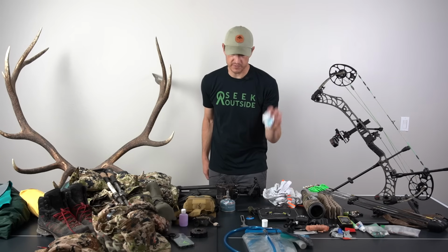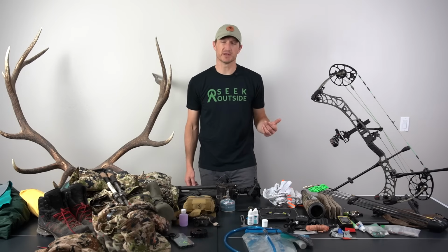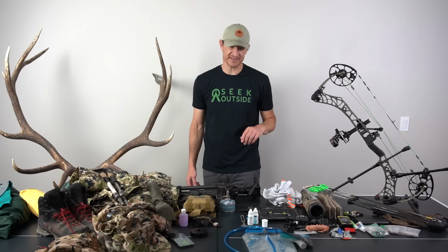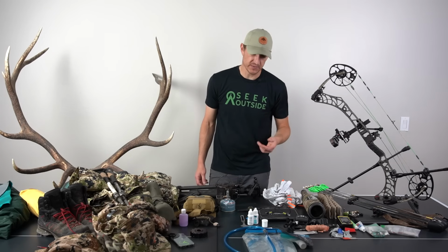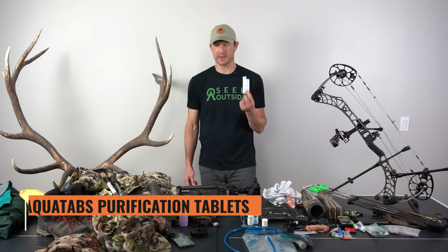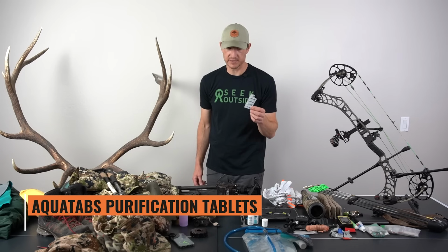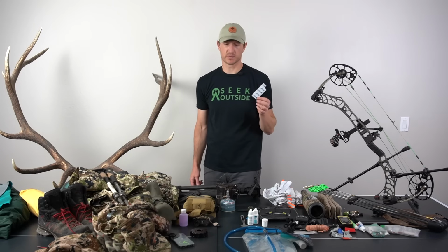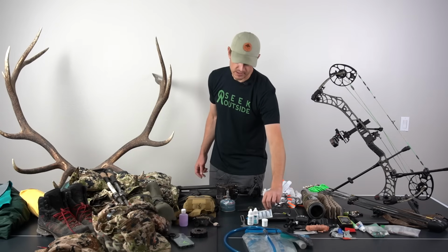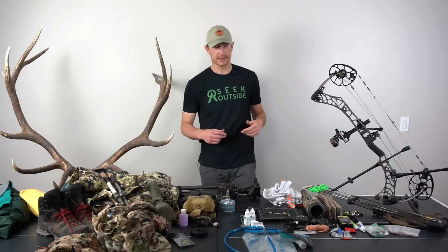You just add the number of drops of each one of those to your water source. You just wait 20 minutes for it to kill all the bugs inside it, and then you're good to go. I will also typically pack these little Aqua tabs as a backup. These weigh nothing, and if you absolutely needed them in a pinch, you could throw those in your water and also purify it.